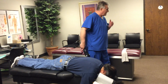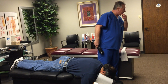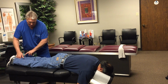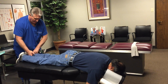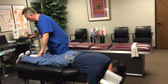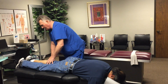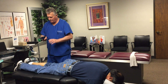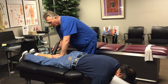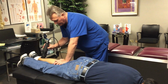Now he's been having calf pain all the way down into his left calf, right? Yes. So we're going to pull your pant leg up on this side today. I'm going to use a high frequency vibration which resonates at the same frequency as scar tissue and neurological tissue. We're going to use that on the outside portion of his calf, which is the gastrocnemius muscle.